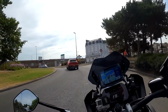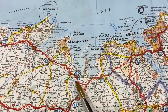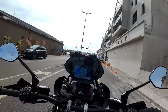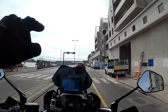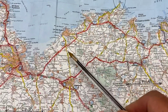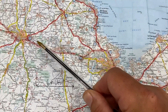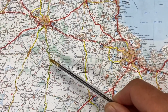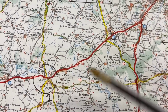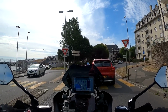And the first part of the trip is just heading west towards a place called Cap Frehel on the coast, so we'll stop there and then head from there to a place called Guingamp. I'll have a little map bit up here, and that section will be the opportunity to give this BMW a little bit of a leg stretch, so to speak, and then that will lead us nicely from Guingamp down to a place called Rallye. It was beautiful down in Rallye, been there before, and from Guingamp to Rallye on the D767, that is an amazing twisty road.